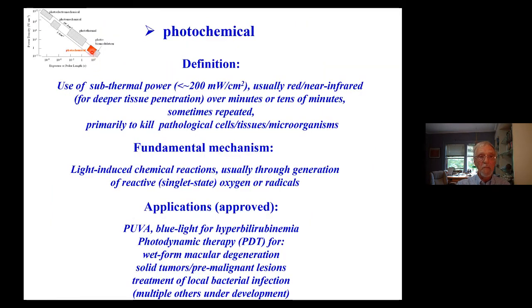The next domain of photochemistry, important to note, we're staying below levels where we cause any significant heating, usually in the red and near infrared, but sometimes at shorter wavelengths if we don't need lots of penetration, typically tens of minutes or minutes of treatment. And we're talking about killing cells, abnormal cells, destroying abnormal tissues, or increasingly there's interest in killing pathogenic microorganisms. In other words, microorganisms that are harmful to the host.